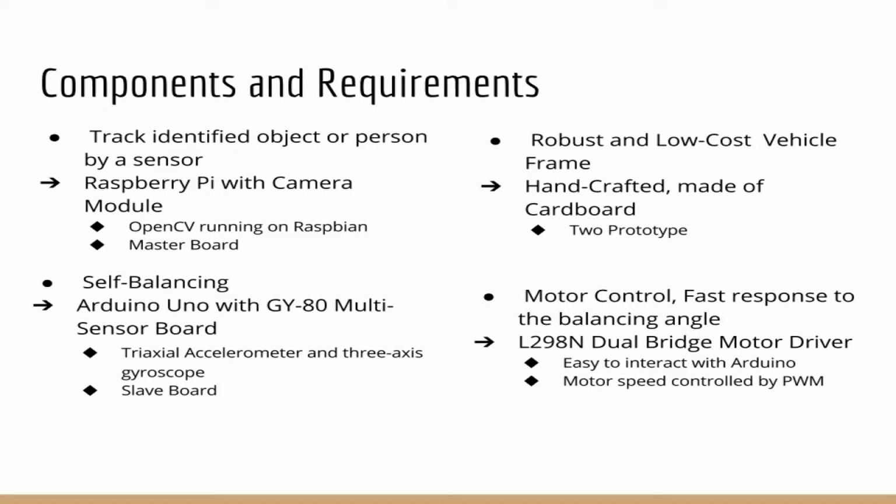And then the self-balancing requirement is achieved by having the Arduino Uno with the GY80 multi-sensor board, and the accelerometer and the gyroscope help calculate the balancing angle, which helps control the motor to achieve balancing. So the Arduino board is going to do the balancing as a slave board, considering the fact that the Uno is super easy to interact with all the sensors. We think it's a very good idea to split the load.